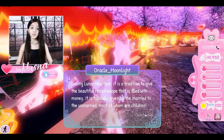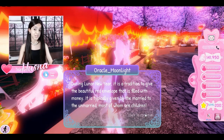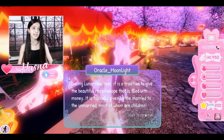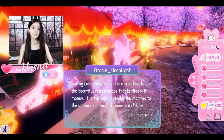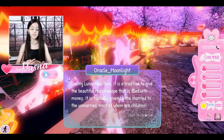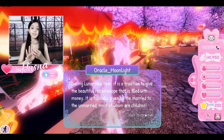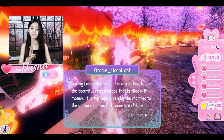Next. During Lunar New Year, it is a tradition to give the beautiful red envelope that is filled with money. That is true. It is typically given by the married to the unmarried, most of whom are children. That is true, because once I was in school in my class, and I think I was in grade 2 or 3. Yes, I was in grade 2 or 3. And then our teacher gave us some envelopes that are red, and I still have them. And they put like $1 I think in it, or $2. Yes, $1 or $2 or 25 cents I think it was. No, it was $2.